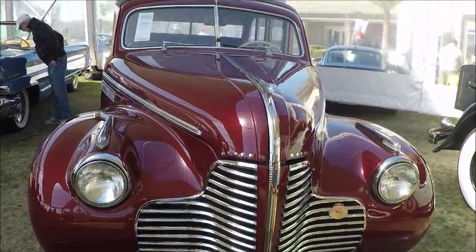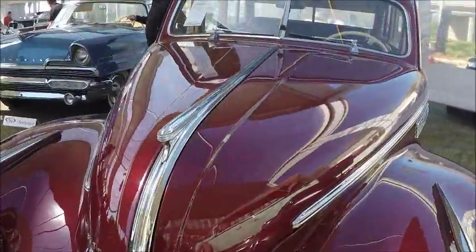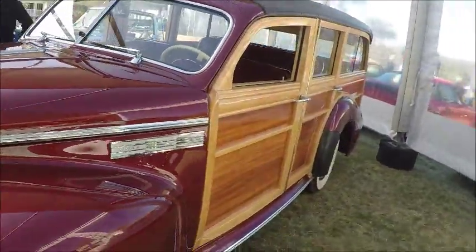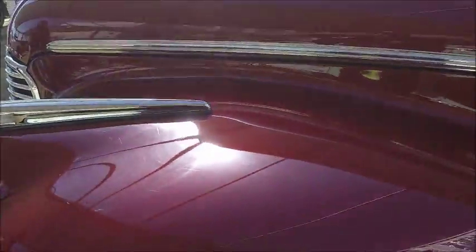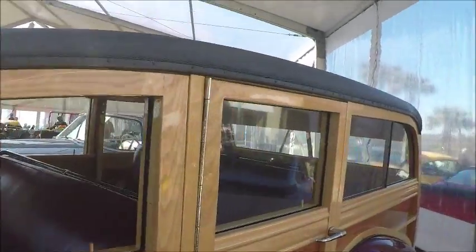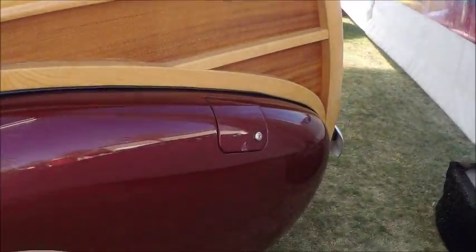This is a beautifully restored Buick Super Estate Wagon, 1940. Gorgeous color, beautiful paint job. Woodworking is fantastic. Notice the turn signals there that are incorporated into the lights above the headlamps. Wide white walls.